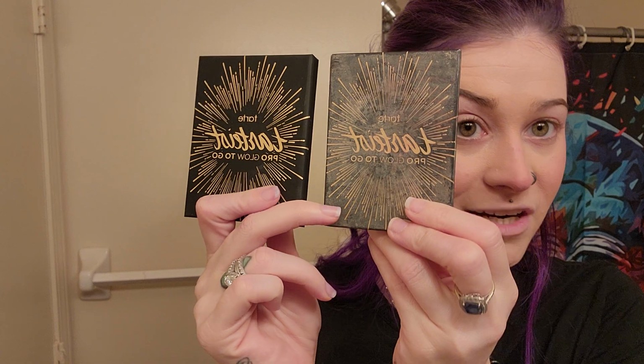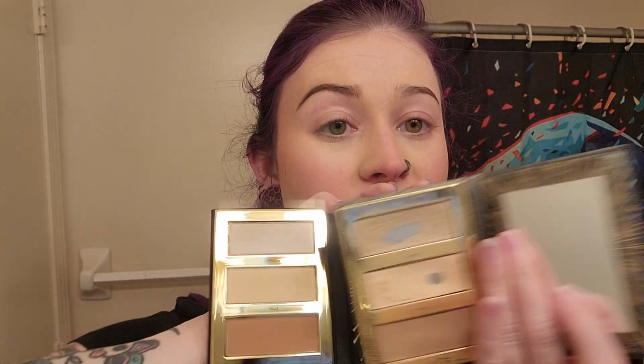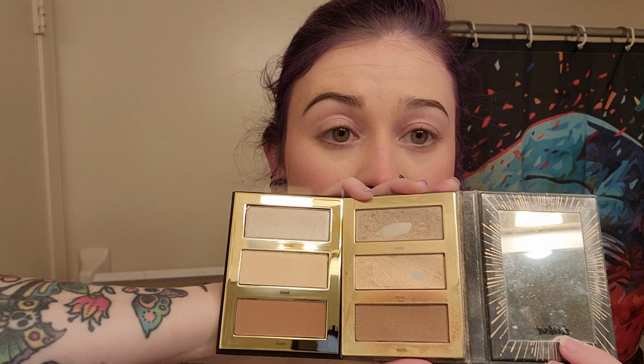This is the one that I've been using every day for the last over a year. Wow. But yeah, they are the exact same. This one's brand new. This one's over a year old. Yep, Gleam, Burst, and Chisel. Same shades, exactly.